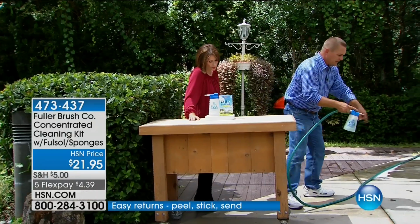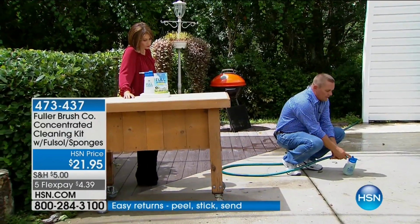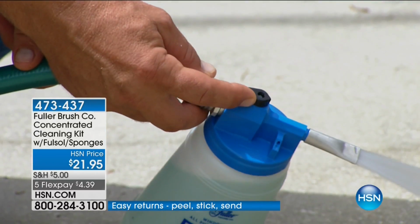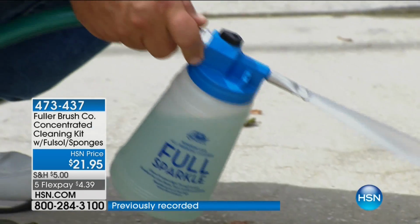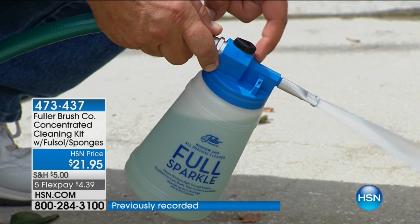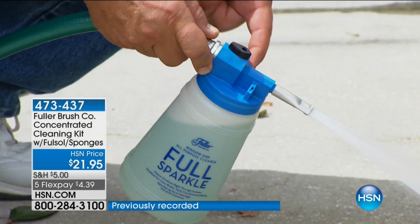Here's how it works. I'm gonna go right down here on the ground so you can see exactly how the unit works. What it does is there's a little black knob right here on the top. This is how you turn the unit on. Now you've got fresh, clean water coming out of your garden hose, but it supercharges the water pressure using a Venturi right inside here. So if you've got good water pressure, this will make it awesome.